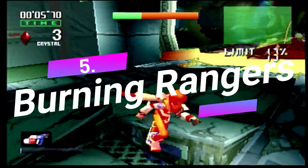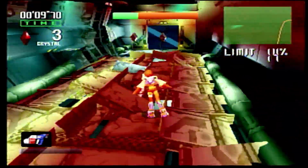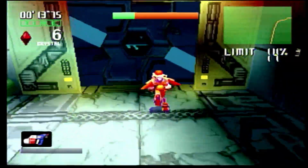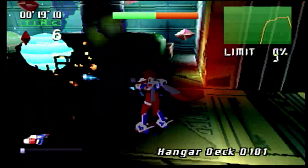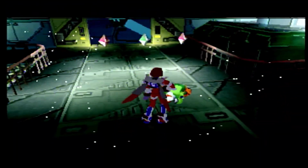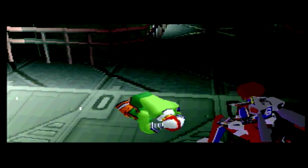Number 5, Burning Rangers. Firefighters are freaking awesome. And this 3D world where you have to run around putting out fires and saving people's lives is unbelievably cool. Sure, it might be a little too over-ambitious for what the Sega Saturn can do, but that's half the charm of it. The fact that the Saturn can't actually pull off these graphics, and sometimes you really can tell. However, when you're running around and putting out fires, you're still going to have a great time.